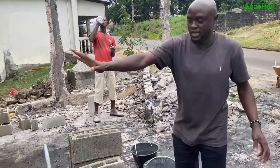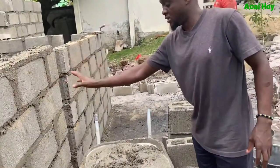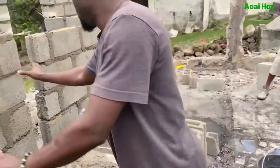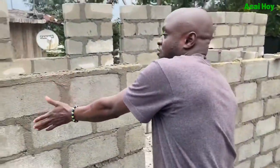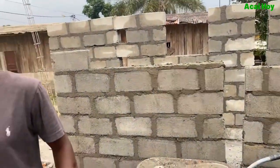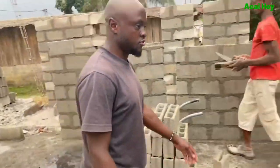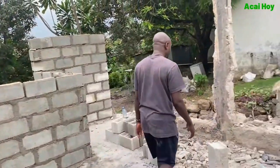So this wall you see here, I don't want to touch it because it is still, you know, cold. This wall is gonna go all the way up. Block everything's gonna go all the way up. So this space here, from there to here, let me just show you guys.